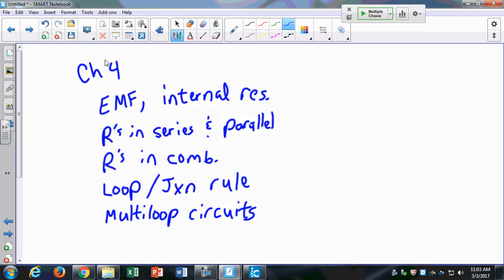All right. What ails you? What's bothering you? The multi-loop circuits. Yeah, let's take a look at that first.